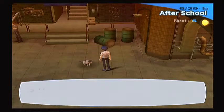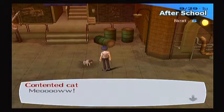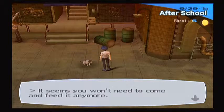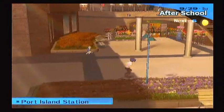Kinda took that child. Meow! Seems very weak. Super cat food! Hoity-toity cat food. Meow! The cat is purring loudly. Cat seems to regain all of its energy by eating the cat food. It seems you won't need to come feed it anymore. Elizabeth! Elizabeth! I fed your cat!